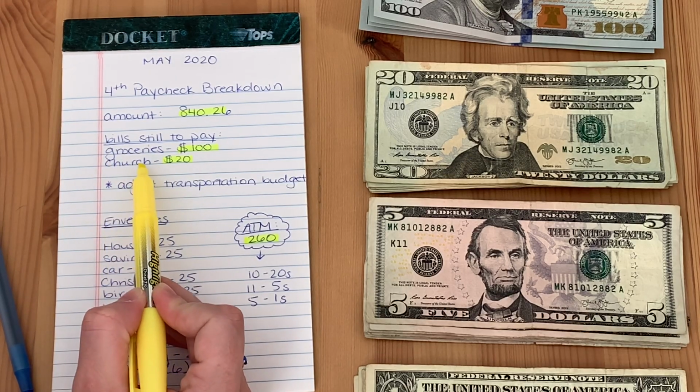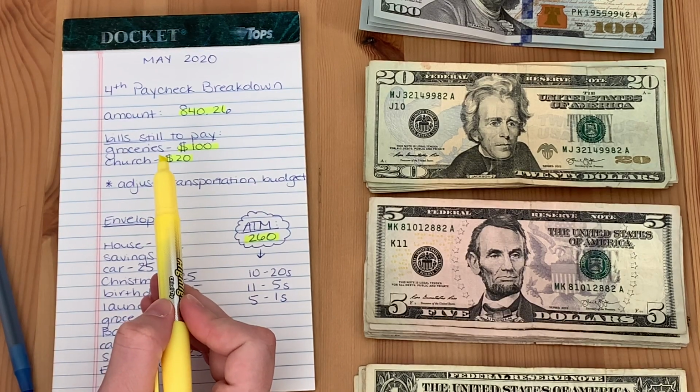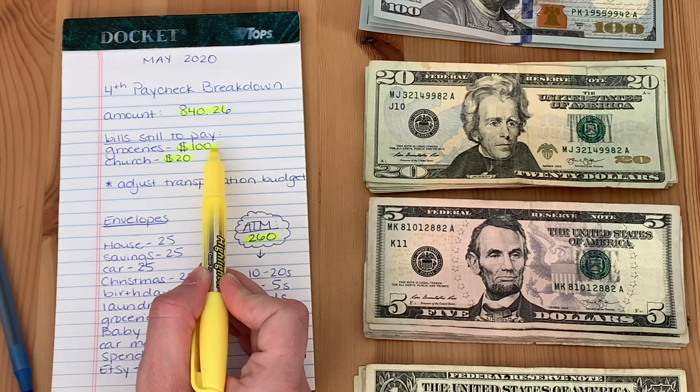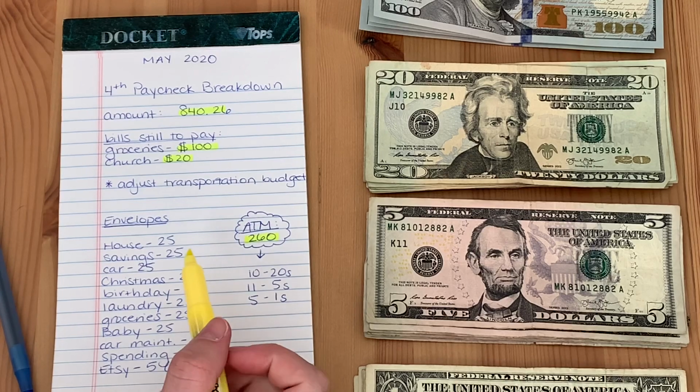The only two bills that I still have to worry about for this month are our grocery bills and our church tithing. Everything else is either paid or taken care of or automatically going to come out. For our groceries, I'm still budgeting $100 for the rest of the month. And for church, I'm budgeting $20 for the rest of the month.